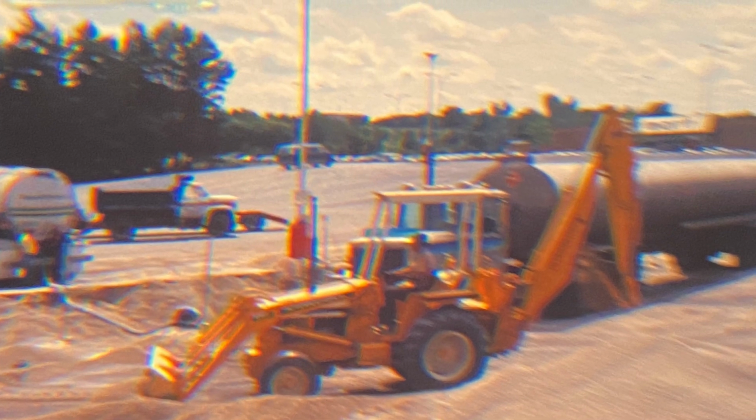You have the hazard with the ground and the shifting soils. You have to be careful with that, because somebody can get trapped in that. So there's real care taken for that. Nobody goes in the hole. It's got to be secured that way.